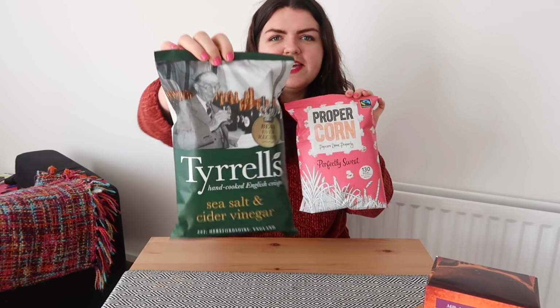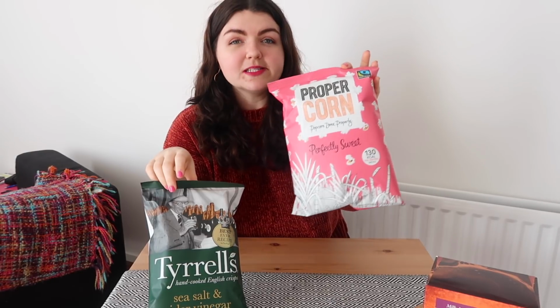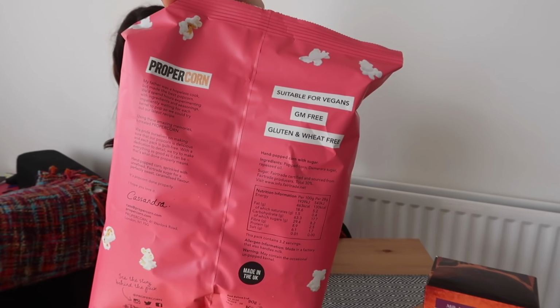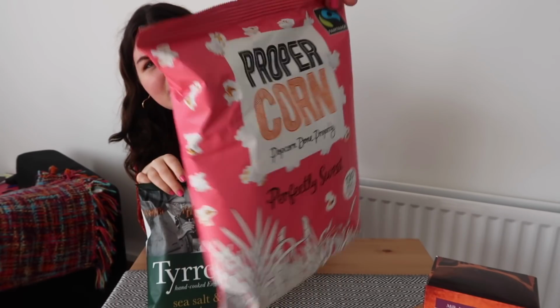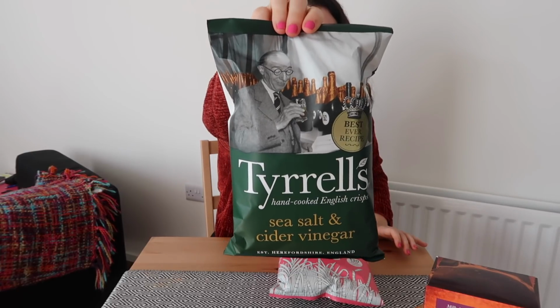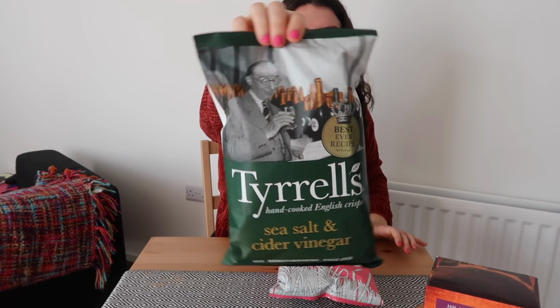And then we have his and hers. So I absolutely love popcorn. So I've got some perfectly sweet popcorn. It's also marked suitable for vegans on the back. So that's really, really good. And then Jamie gets these sea salt and cider vinegar crisps. He just gets whatever salt and vinegar crisps are on offer. These ones happen to be £1 this week. So we got these ones, or we'll get the kettle ones, or we'll get the Tesco ones, just whatever ones are cheapest that week.